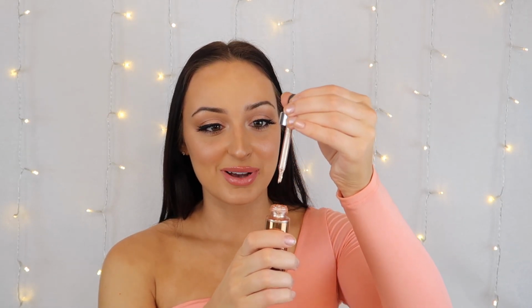My least favorite, I know there were a lot of mixed reviews about this. Some people loved it, some people hated it. This is the Cover FX Custom Enhancer Drops. I really don't like how this looks. This is what it looks like inside. I know mine's a little bit old, but it's just really, really metallic-y, which I don't like.